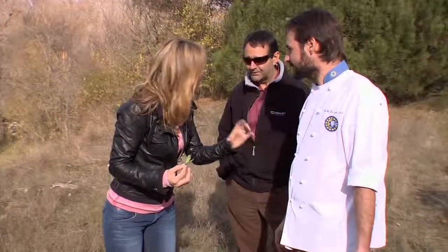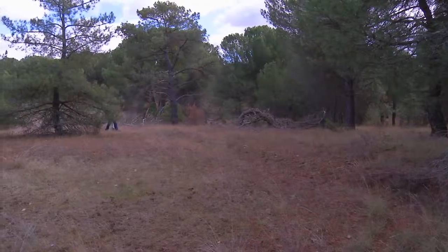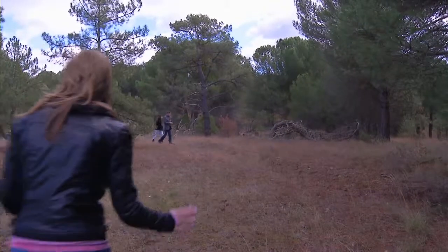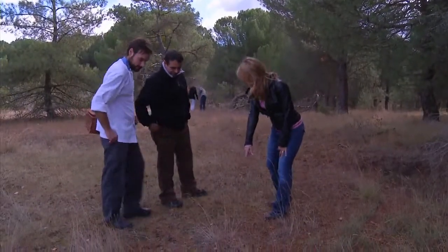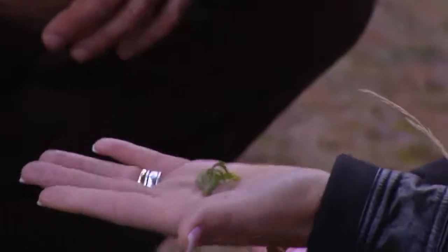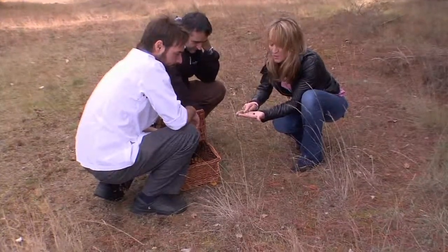The one thing we haven't gotten is a pine nut yet. Let's go do it. Okay. We're looking for the very beginning of the pine nuts. We're on a quest. Right there. Look at this. We found the birth of a new pine tree, which sprouts from the pine nuts that have fallen to the ground. This is where it starts.